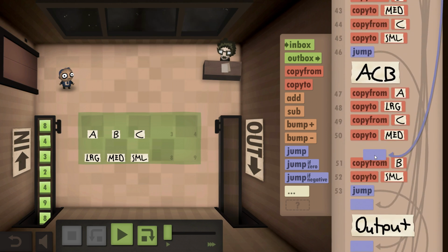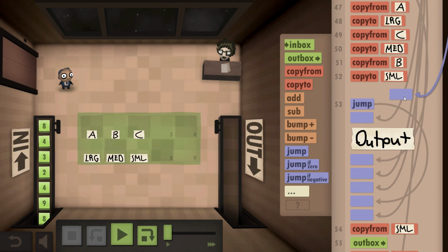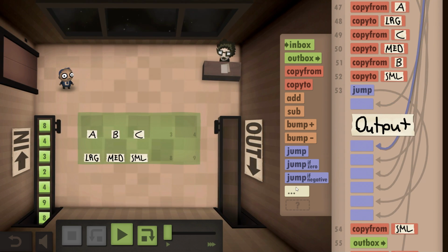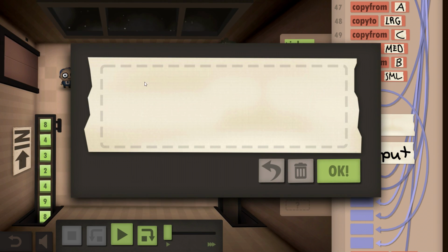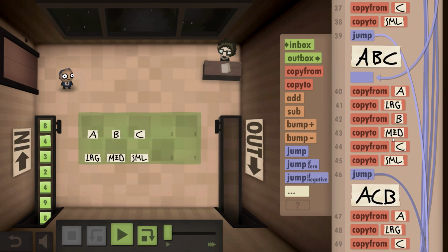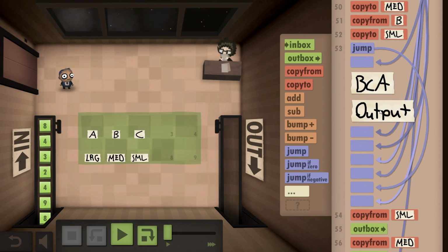I need to get you down to somewhere else entirely, because I don't even know what's happening with some of these things anymore, and I just need to escape them. I think that one's supposed to be in the output area. B, C, A. Right? That's the one I haven't done yet. BAC, BCA. So that should be confirming that.